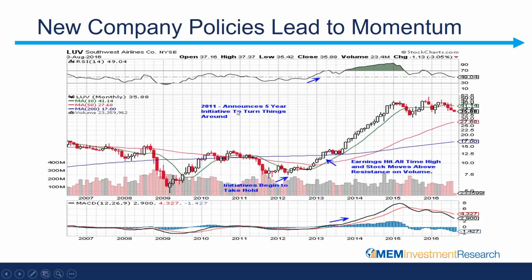The stock kind of falters, but hopefully it would have hit your screen and you would keep an eye on it, so that once this initiative starts to take place, and the positive results from those initiatives start to kick in, then you want to keep an eye out for that turnaround. And so it did take 18 months for the initiatives to start to have a positive impact. The earnings hit an all-time high here in 2013, and hopefully you can see the stock emerges out of a base on volume. It breaks up above these key moving averages. Your RSI and your MACD turn positive. So that is the kind of move.